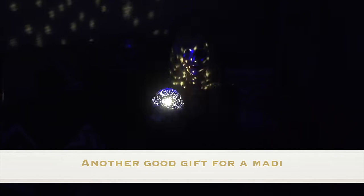Alright, I wanna... Do you see it? You guys see it? See all the lights around me moving? You could probably see it on the wall. Are they showing up on me? Hey! Yeah, really cool. It does different colors. Okay, you can see them all behind me. It does different colors. Really cool, really awesome, fun. Definitely a very good gift for a me, for a Maddie.